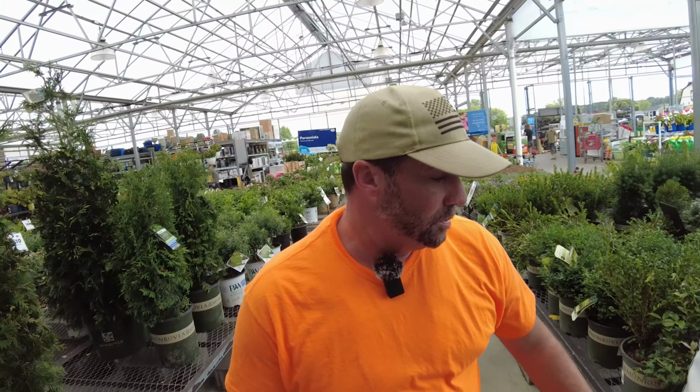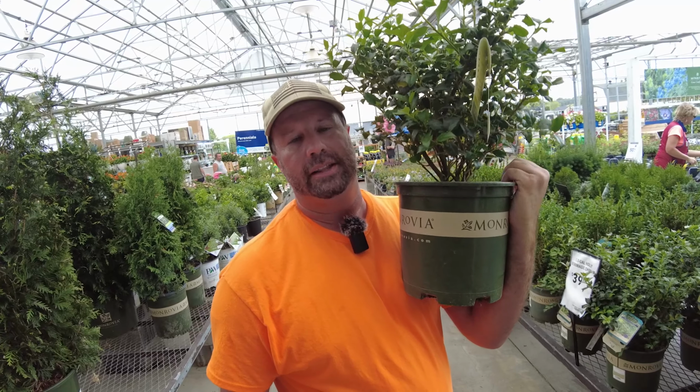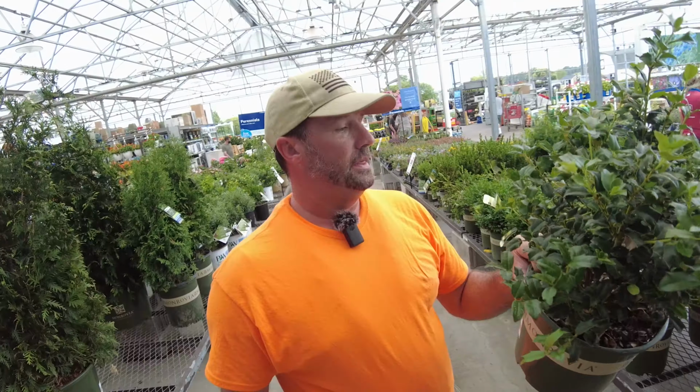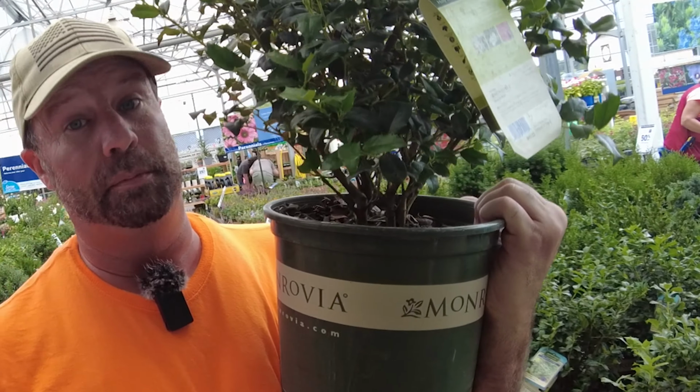So remember these guys and gals, this is that China Girl holly from Monrovia that has a male pollinator down in the pot. So they put a female and a male in the same pot and then just let them grow together, prune them together, bred for life, these two. These are 50% off. So remember I was scoffing at the idea that they were $40 for a 2 gallon. They're losing the fight with me when it comes to pricing.